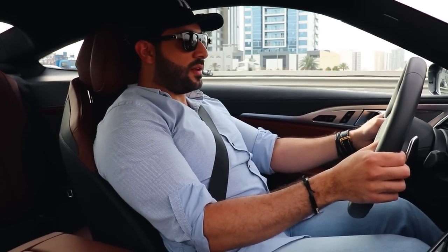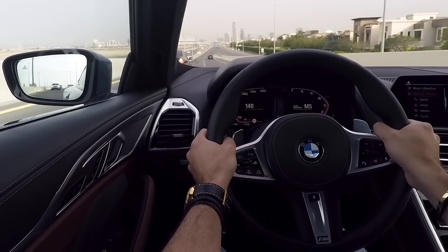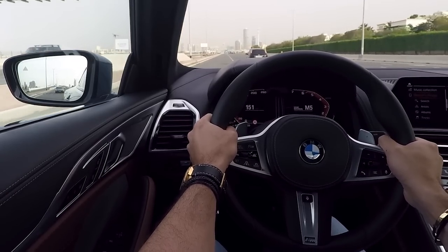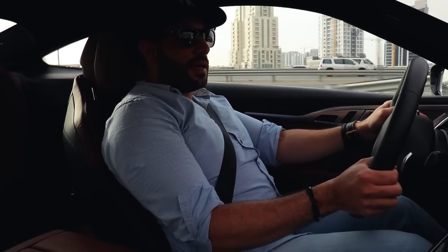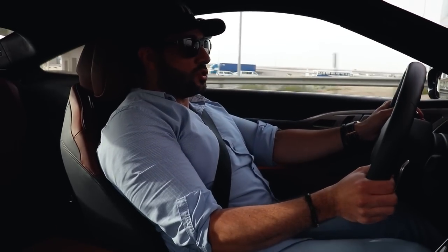First impression is just fantastic. I'm happy, guys. It makes me really happy. There's so much satisfaction driving it. The noise is fantastic. It's a bit channeled through the speakers, but you can feel the exhaust is working. You can feel the engine is working too. That means it's not purely fake, as many claimed. It's not. And many companies are doing this technology right now.